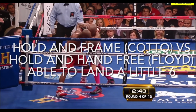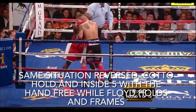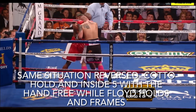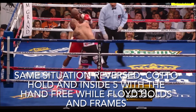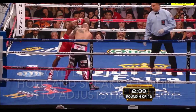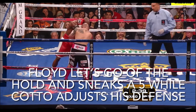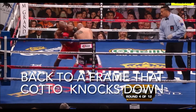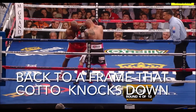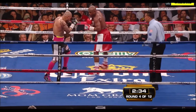Watch this little inside frame hold chess match. Just from that little snippet, you know you're watching two highly skilled fighters.